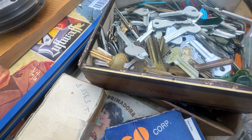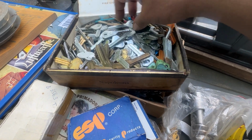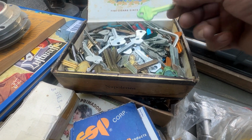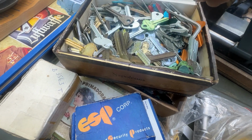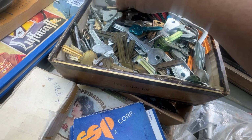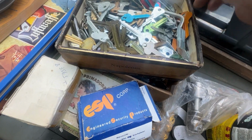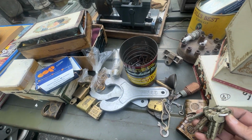There's keys here for all of the major auto manufacturers that were around in the 1970s. We have Volkswagens. We have Fords and Chevys. There's house keys in here. And I believe that is a Mercury or a Ford. This oddball stuff, I don't know what this is. That kind of thing. Now, I also have a lot of locks.